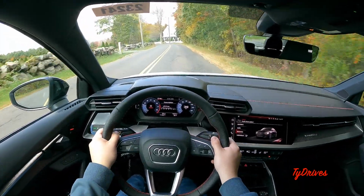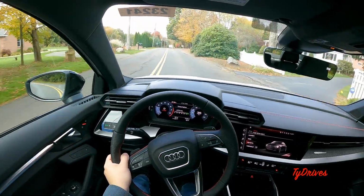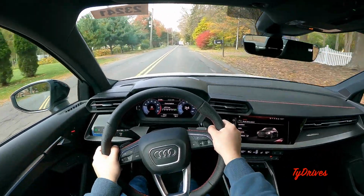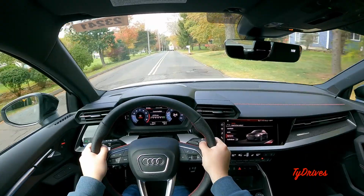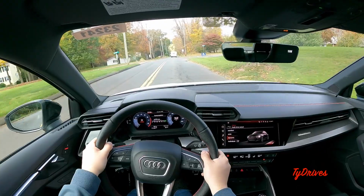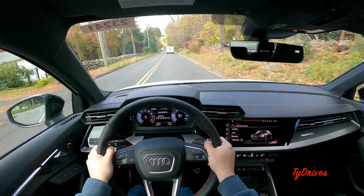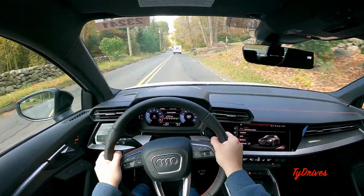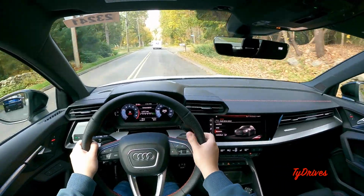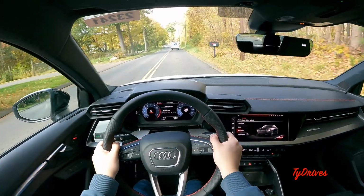Putting it into dynamic mode actually does change up the stiffness of the dampers, and you could definitely tell a difference. It is pretty stiff, actually, in dynamic mode. The steering also weights up quite a bit, very noticeably so. It's actually got a pretty good weight to it. And just following this mail truck around, I don't want to get too close to him, but this is a pretty impressive change from comfort to dynamic mode, so that's something good to report on.